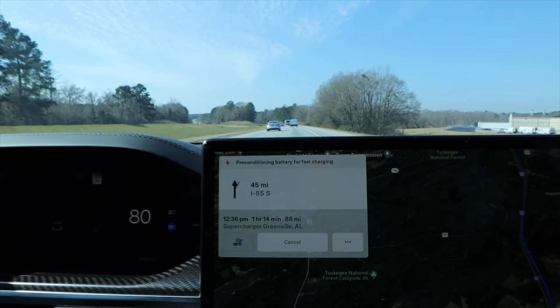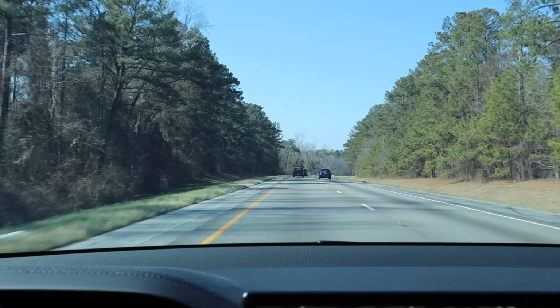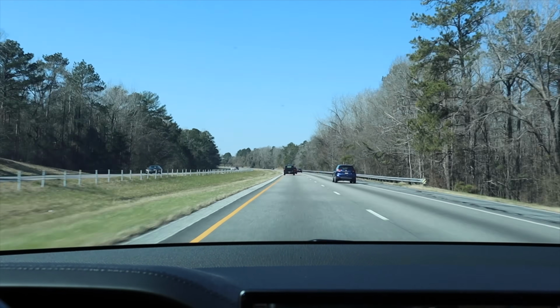Now that's because we were driving fast yesterday, and we were preconditioning, which it's already doing to get to the supercharger, which is 90 miles away, which is kind of weird to precondition this early, but maybe that's why we're not going to get the range. But we had close to 400 watt-hour per mile. It was 397 or 394 on the last section.